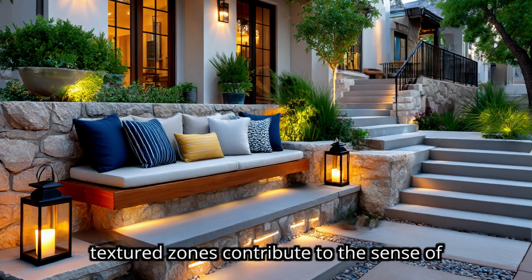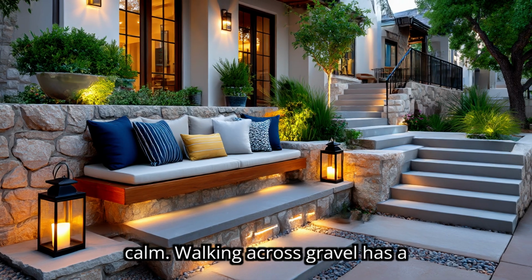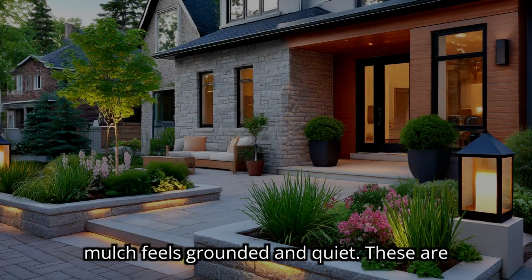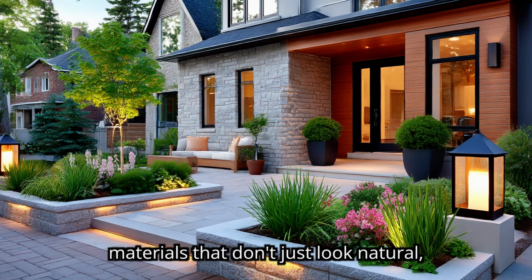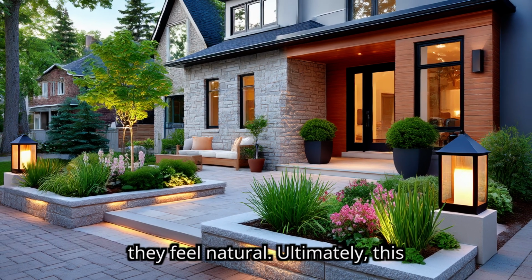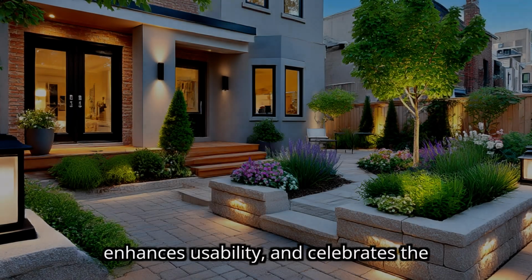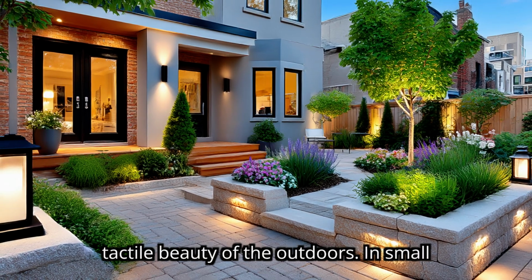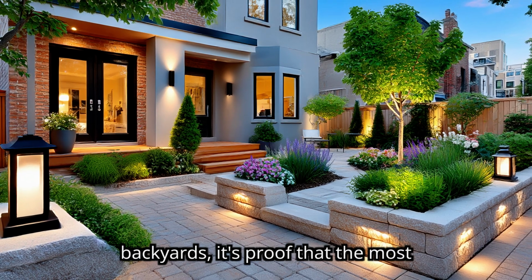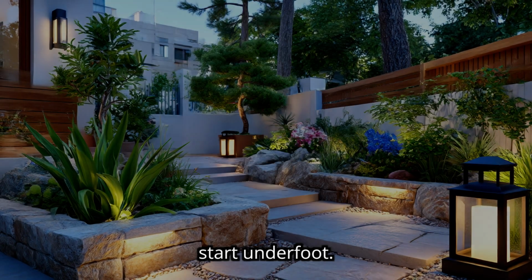Emotionally, these textured zones contribute to the sense of calm. Walking across gravel has a meditative rhythm. Sitting near a bed of mulch feels grounded and quiet. These are materials that don't just look natural, they feel natural. Ultimately, this design approach supports sustainability, enhances usability, and celebrates the tactile beauty of the outdoors. In small backyards, it's proof that the most transformative design decisions often start underfoot.